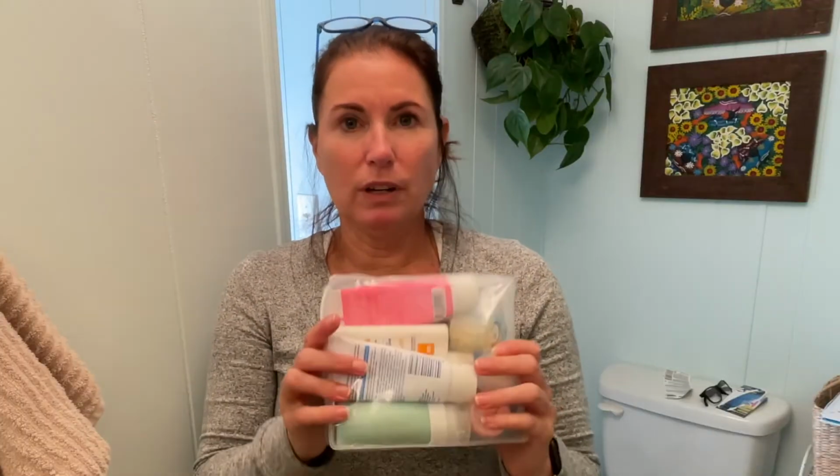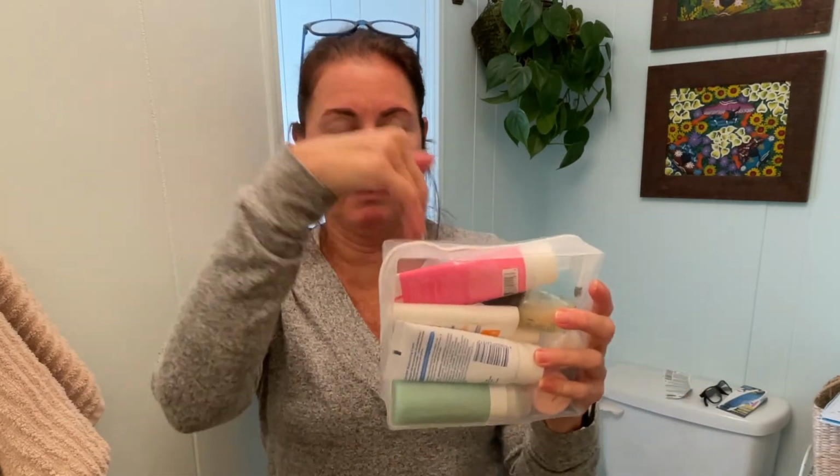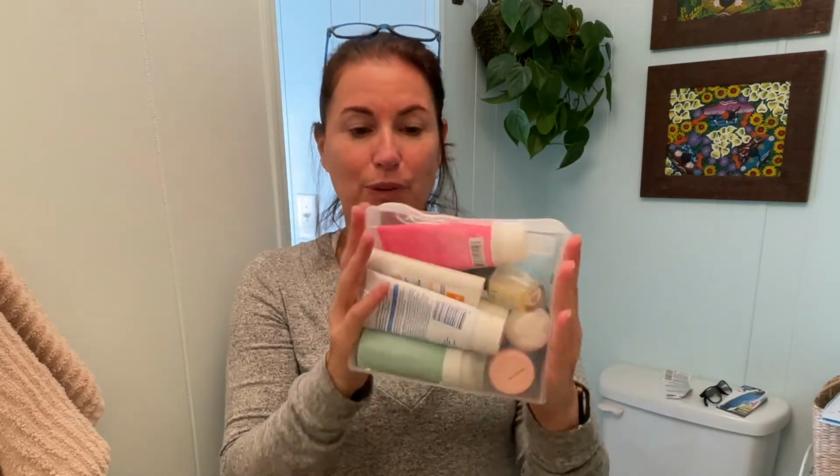By the way, if you didn't know, packing your stuff horizontally in your liquids bag gives you a lot more space than if you try to pack it going vertically. So just a little tip.